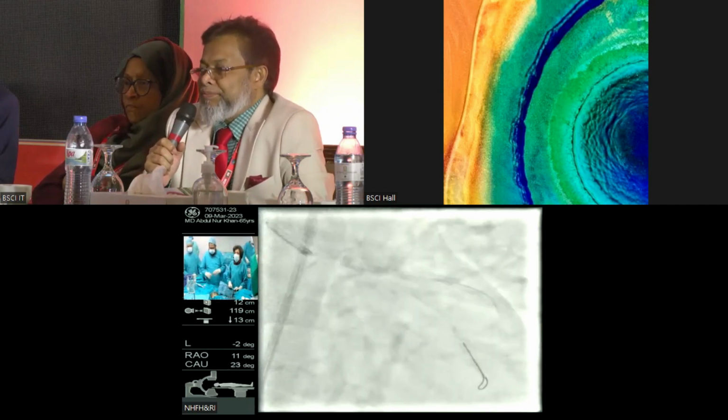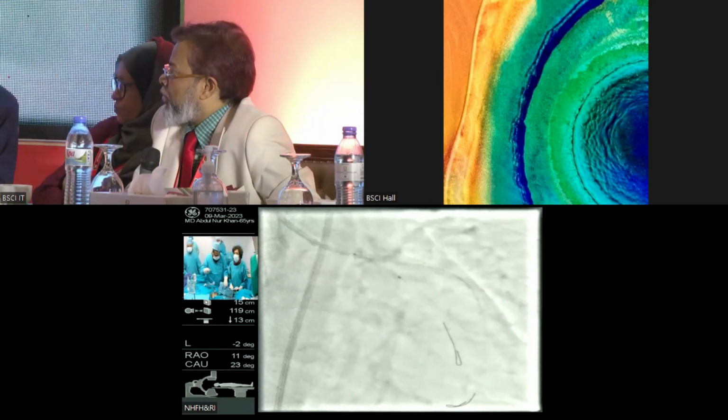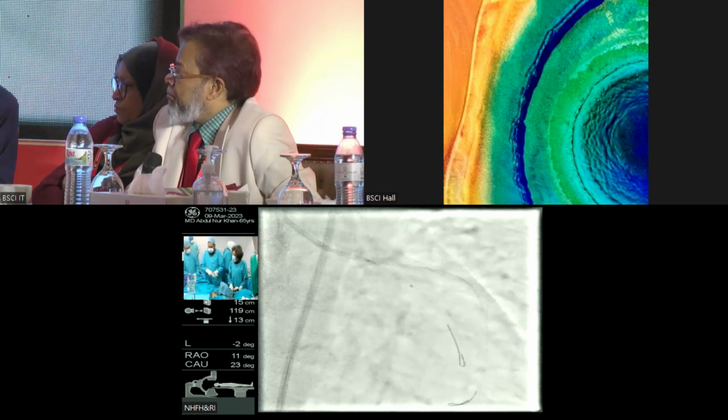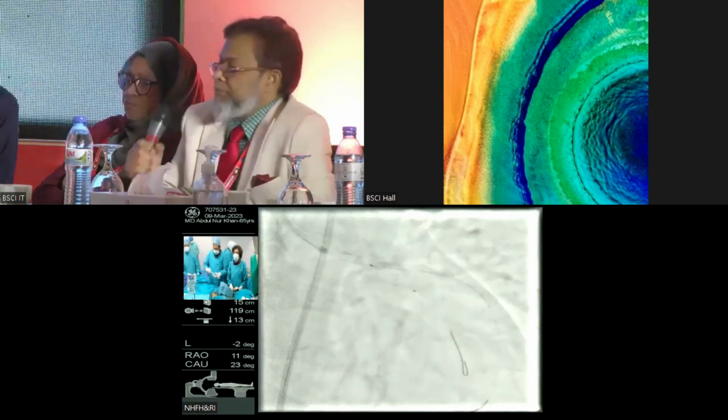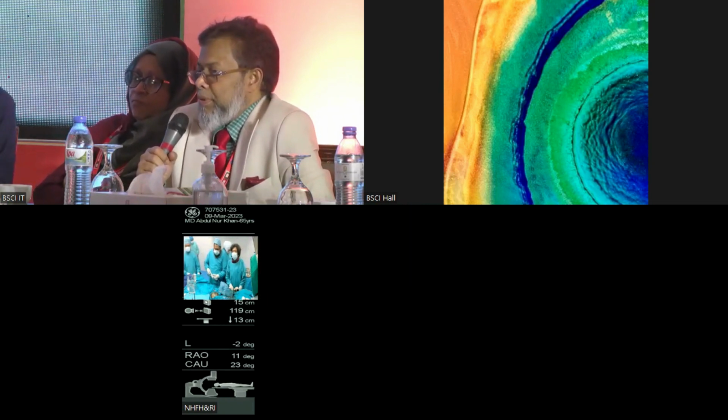High pressure, definitely. An elegant technique you can use is the POT puff technique. You do a POT and then give a small puff. If the puff does not go through and visualize the distal vessel, your POT is adequate. Definitely, this was one of the award papers at EuroPCR.